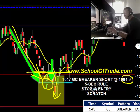Of course, in this case, the 5-second rule is in play. Now, what's the 5-second rule? The 5-second rule says if I don't see my first target filled within 5, 4, 3, 2, 1, right within 5 seconds, I'll move my stop from 6 ticks back down to entry -1 tick. And that was exactly what we did.